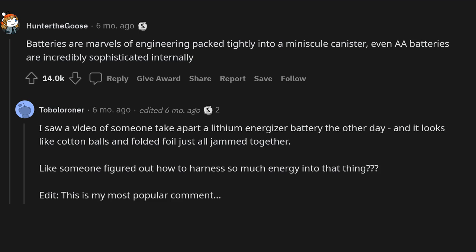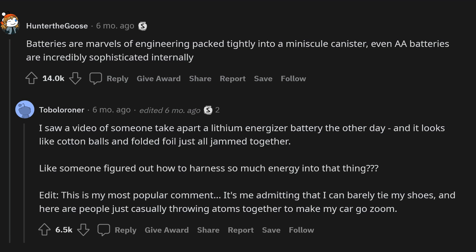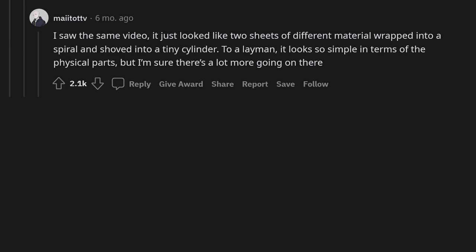Edit: this is my most popular comment. It's me admitting that I can barely tie my shoes, and here are people just casually throwing atoms together to make my car go zoom. I saw the same video. It just looked like 2 sheets of different material wrapped into a spiral and shoved into a tiny cylinder. To a layman, it looks so simple in terms of the physical parts, but I'm sure there's a lot more going on there.